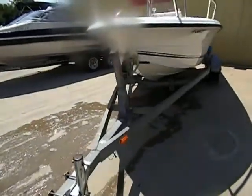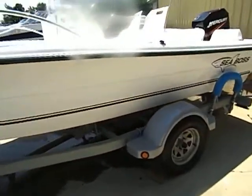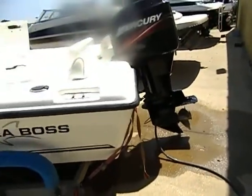This boat is very, very clean inside and out. No damages to the hull, never been shored. It's a well taken care of, one owner boat. I do have the water going here. I'm going to fire this thing up here in just a minute.